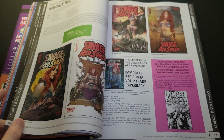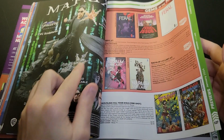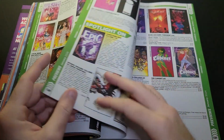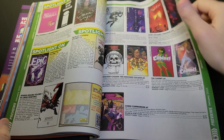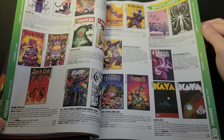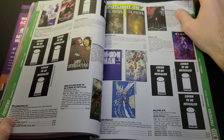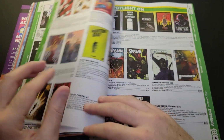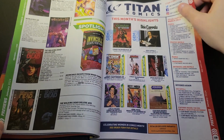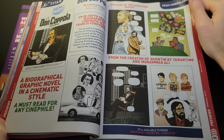We're in the Dynamite section currently. That's a cool Neo statue. Looks like this is Image now, huh? Oh, they just kind of blipped it in. Normally the Image takes up quite a bit like Boom did, so maybe they shuffled some things around and didn't want to pay the extra price for that exposure.